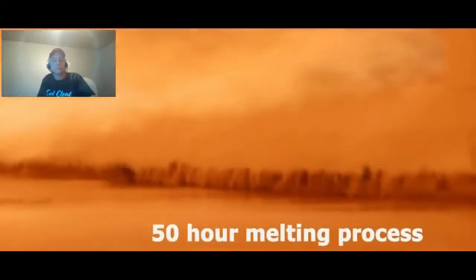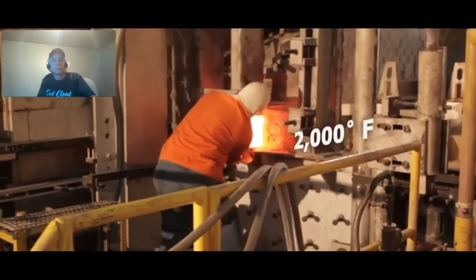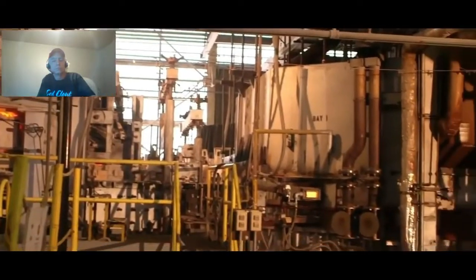Inside the furnace, heat is applied from alternate sides in 15-minute cycles. This assists fuel efficiency by ensuring that combustion takes place in the presence of preheated air. This continuous melting process can last as long as 50 hours. Through a narrow canal where it passes to the heart of the process, the tin bath.